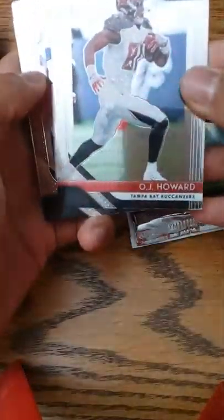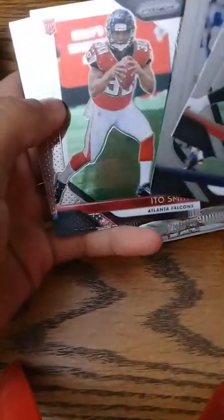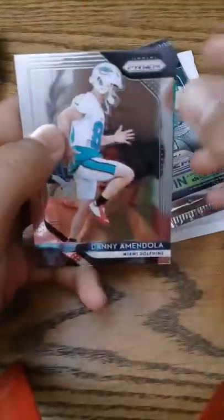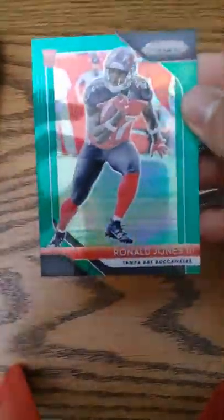OJ, Chris Hogan, a rookie, Edo Smith, and Shady McCoy. Second pack. There's our green exclusive. Randall Cobb, Kyle Juszczyk, Danny Amendola, and Ronald Jones is a green exclusive. Last pack till we get to the red, white, and blue.